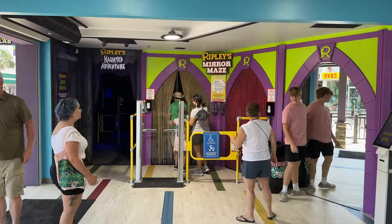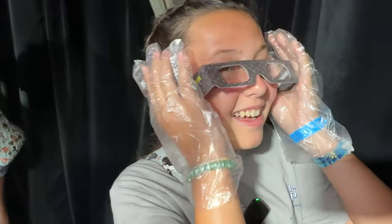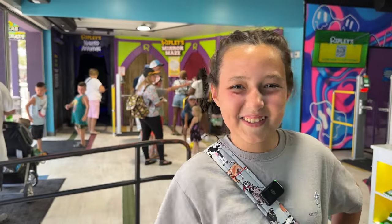I think we should head down to the Illusion Lab. Let's do it. Micah gave the mirror maze that he won on the 18th hole to Hannah so she could go through the mirror maze. Oh, no, not that way. It's too dark. Where are you? I think we're almost there. We made it. What'd you think of the mirror maze? It was fun. I liked it.